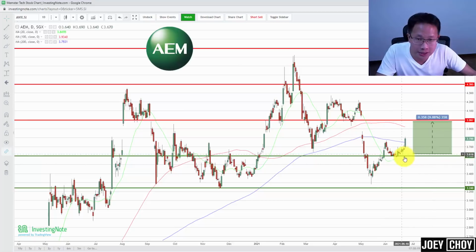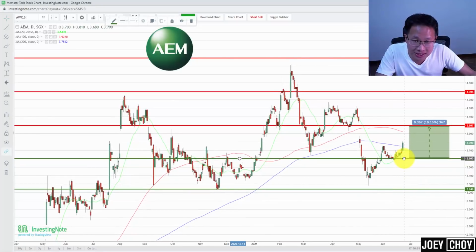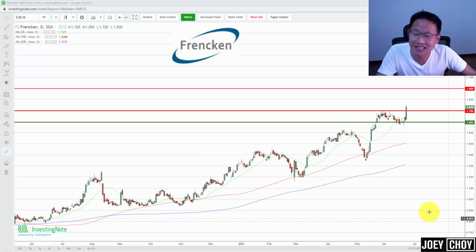So this is AEM here, and yes, I would say that right now we are looking definitely a bit more bullish, just above this $3.60 support. That would be the upside rebound all the way back to that $4. Okay, the next Singapore technology stock I share with you is Frencken, right?